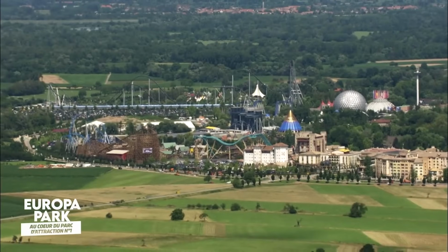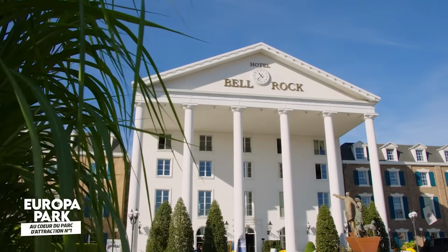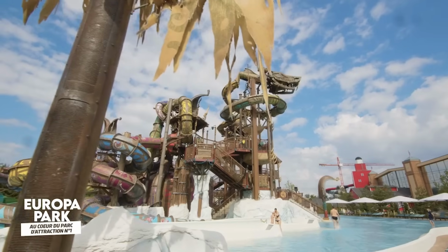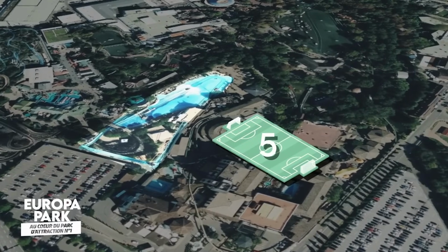Europa Park is also the largest hotel complex in Germany. 6 hotels, including one right opposite the new aquatic space, Rulantica. Here there's a Nordic theme, with 30 toboggans spread over 32,000 square meters, the equivalent of 5 soccer pitches.